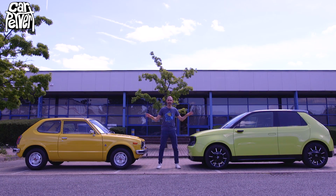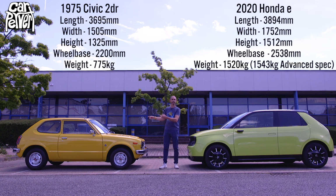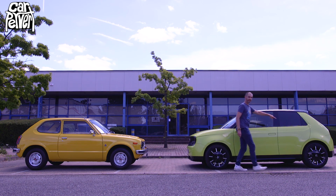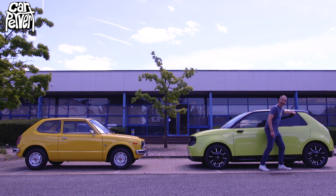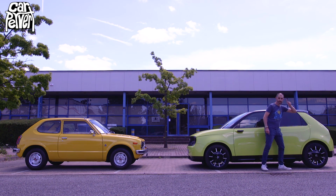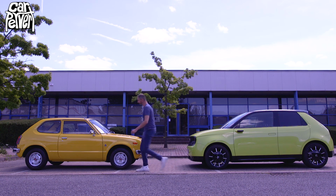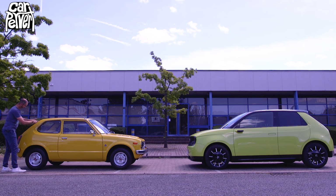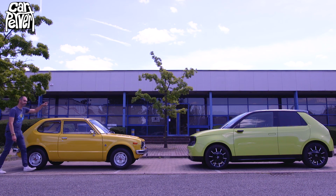When you look at them from the side, this is when you can really start to see the design language of this, the E, against its grandfather. Now, obviously, this is a far smaller, far lighter, narrower, shorter car than this. So I'm not going to compare it to the nth degree, but check this out. Remember this crease that goes up into what they call a kind of hockey stick style C-pillar? Look at the crease. Look at the C-pillar. You can really see that silhouette. I think they've got it right.